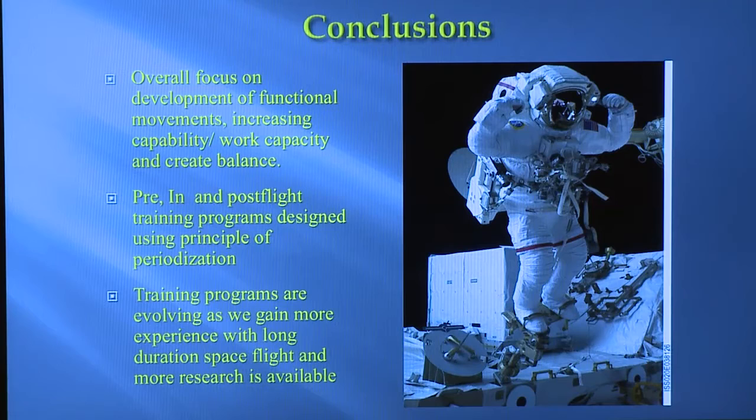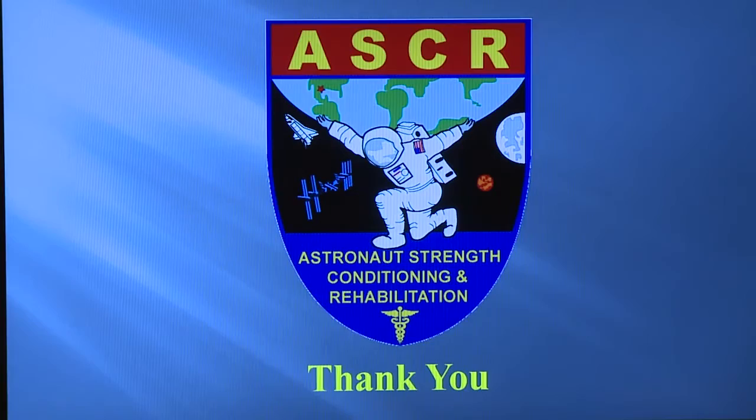So we want our programs to be balanced. It shouldn't be all running. It shouldn't be all weightlifting. It should be a combination of both. All right, our pre and post-flight programs are designed using that principle of periodization. We're always trying to build upon itself. It's a very safe and systematic way, and science has proved out over and over again it's one of the best ways to train. Training programs are evolving as we gain more experience with long duration space flight and as we get more research, and we're learning stuff all the time. All right? Thank you.